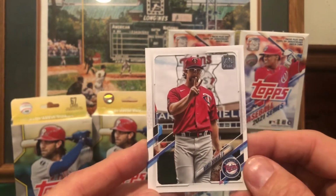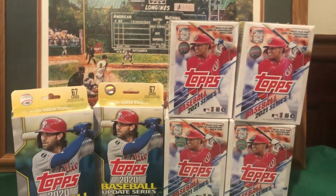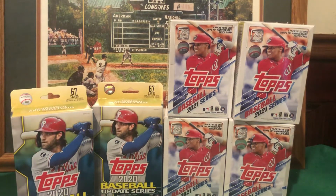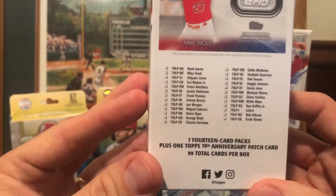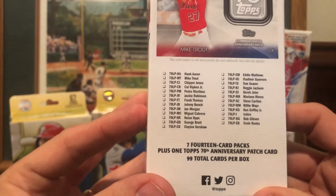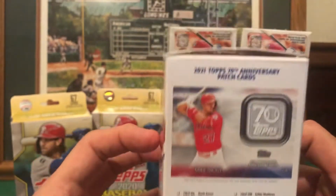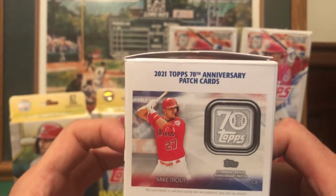Just grinded it out and made it to the major leagues. And then these cards were included too that I'm about to show. And there's a list here on the side, and I don't even know what they called these. It says it right up here on top: 2021 Topps 70th anniversary patch cards.